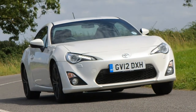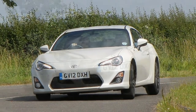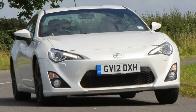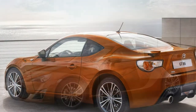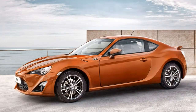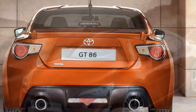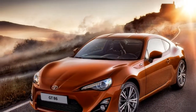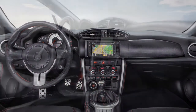2018 Toyota GT86 Review. The good points of the Toyota GT86: great drive and automobile, strong engine, surprisingly comfortable, generously equipped.